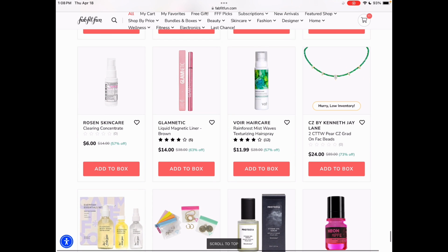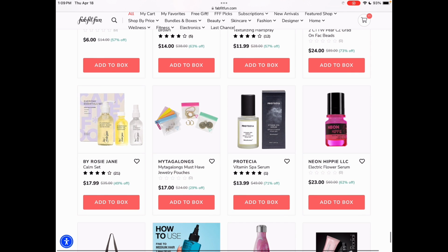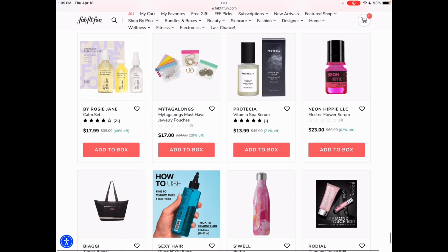They start telling you, like, hurry, low inventory on this Kenneth J. Lane. I love that they start telling you, you better quit thinking about this. When all else fails, I mean, I hate to say it, but everybody does it. Just put it in your cart. Think about it for a few minutes. You can always take it right back out.